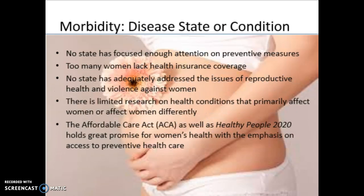Now we're going to focus on morbidity. Morbidity indicates a disease state or condition. Many women enter their pregnancy with a chronic medical disease, an infection or anemia, or engage in lifestyle habits such as smoking and drinking alcohol that are detrimental to the well-being of the fetus. Any or all of these can lead to a poor pregnancy outcome.